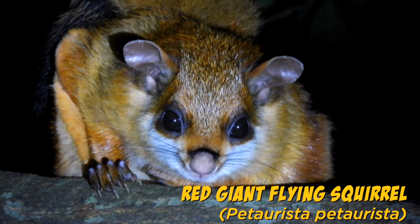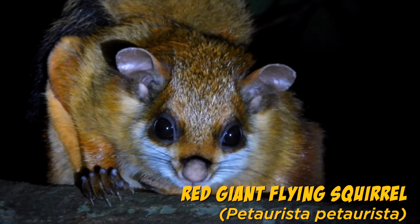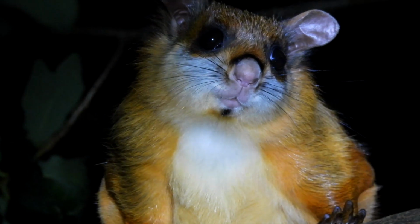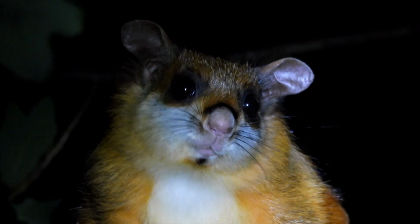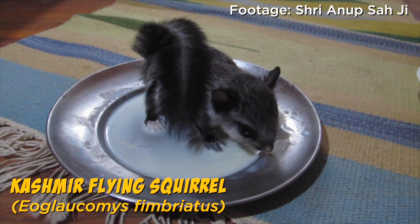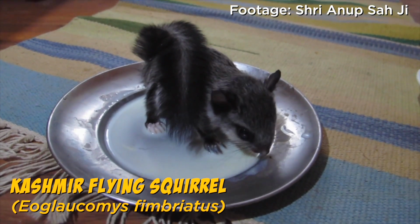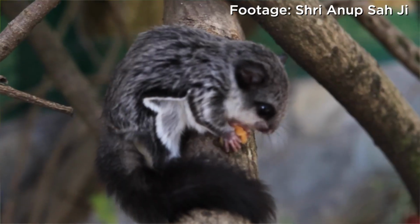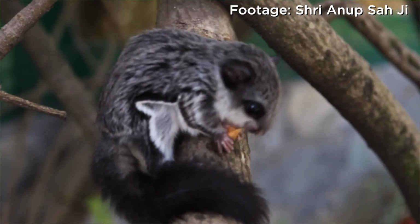Now what you see here is the red giant flying squirrel. This is one of the 2 flying squirrels found in this area. The other squirrel is the considerably smaller Kashmir flying squirrel, an injured specimen of which was rescued by the famous photographer and environmentalist Anup Shah a few years back and then released back into the wild.